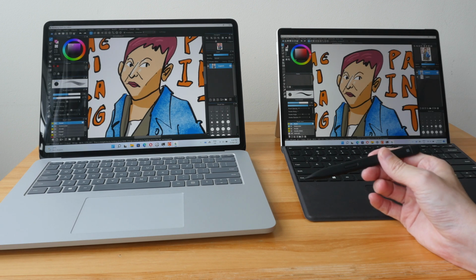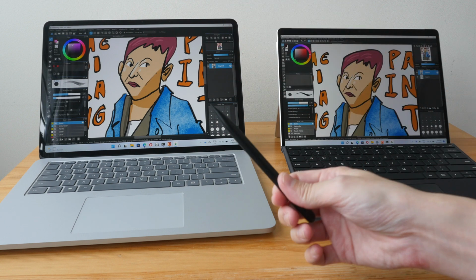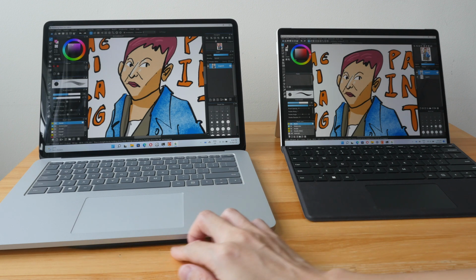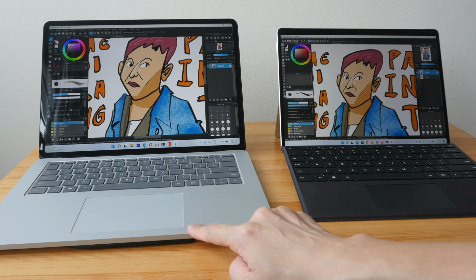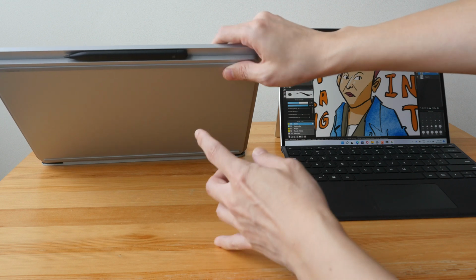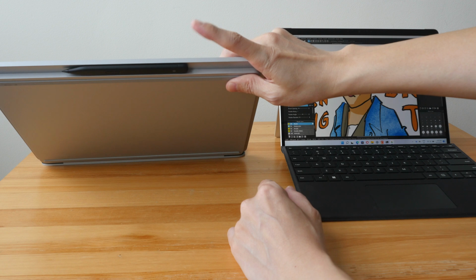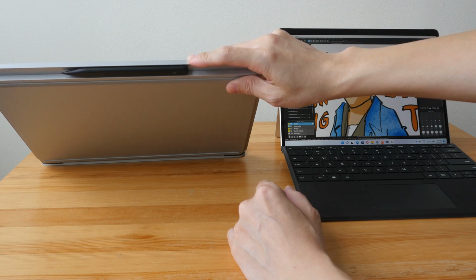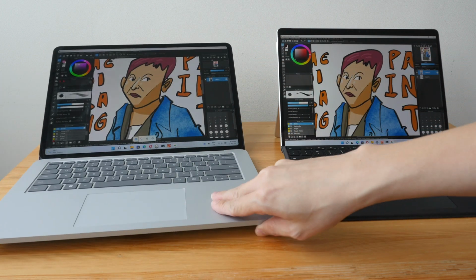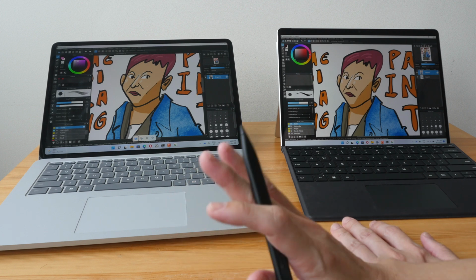What I want to talk about here is how you can charge the pen. So with the Surface Laptop Studio, you can actually push the pen beneath the laptop here in front, and it would snap into place. The magnets are really strong, and you can see this design here. The pen fits perfectly here, and together with the strong magnets, it's very difficult to dislodge this pen accidentally. So that's great. The pen attaches there for charging and for pairing.